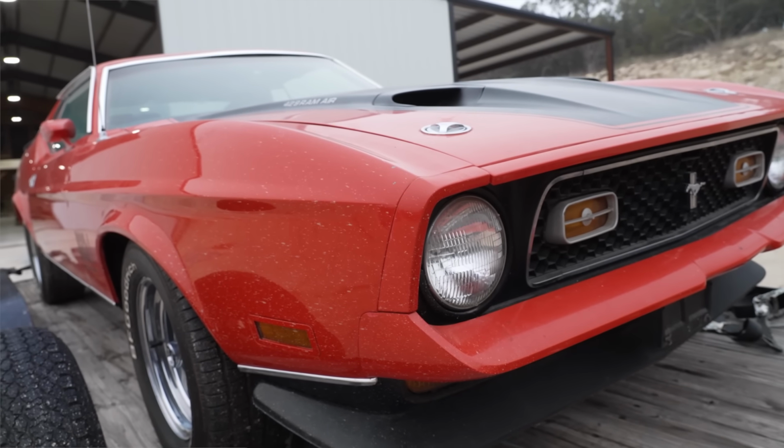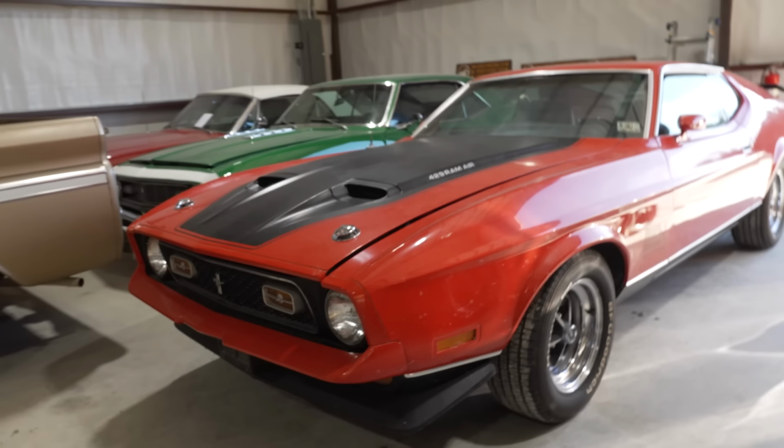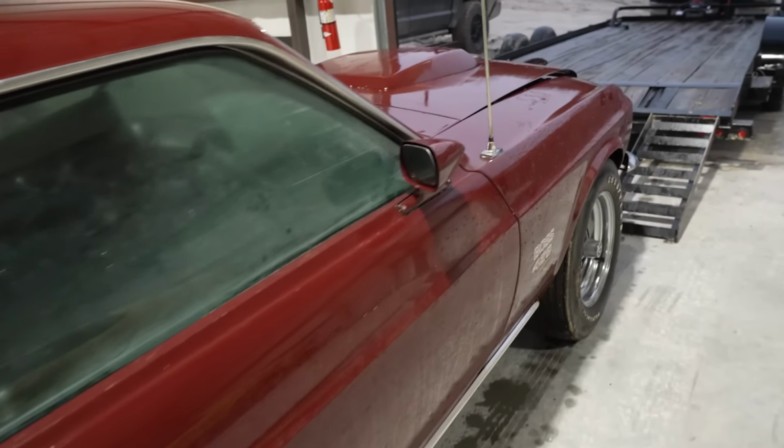So that means that's a Cobra Jet, isn't it? That's a 429 Cobra Jet. That was only in a Mustang for like 3 months. So is that how this one started? No, it had the FE 428 Cobra Jet. They pulled all that out. It uses the transmission from the Cobra Jet 428. It's got the 31 spline axle with the 391 or 430 gear in the back.